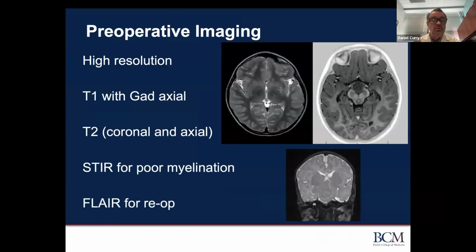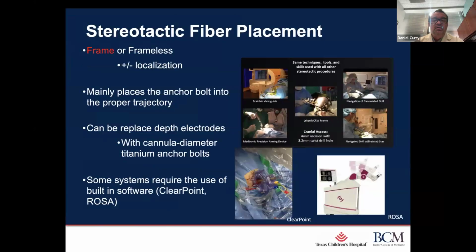So what are we trying to do? We start with preoperative imaging, high resolution T2. Sometimes I need to do a STIR for the poorly myelinated kids. And sometimes on the post-ops or the re-ops, FLAIR scan can show me more lesion. And then you put the fiber in and whatever tool you feel is going to be best in your hands.